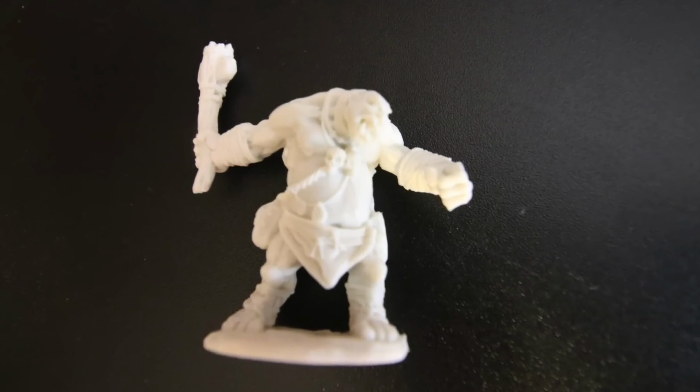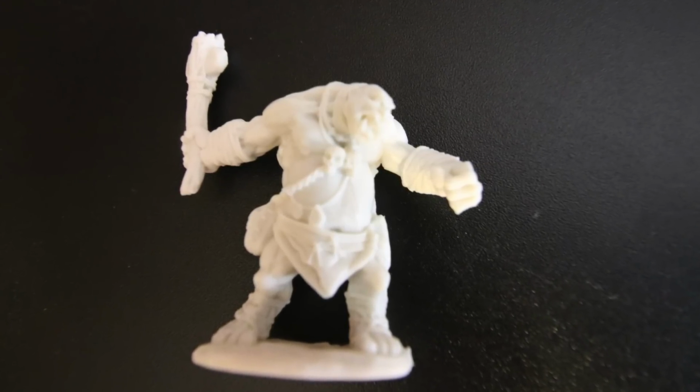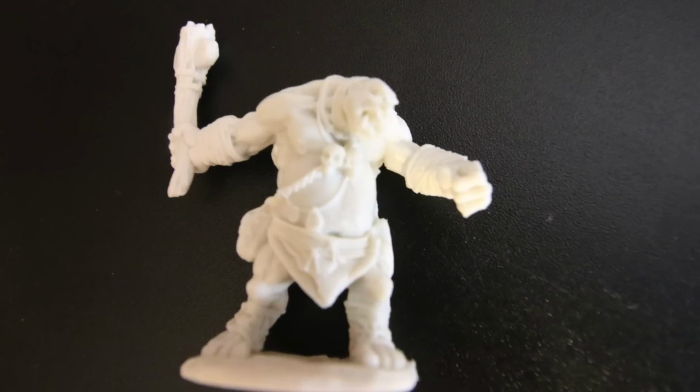Next, we have an Ogre Smasher Mini. This one's from Reaper Miniatures. This is a nice large size mini. I'm a huge fan of Reaper Minis. I've got a lot, and a lot more on its way eventually. Yeah, this guy is pretty sweet looking. I don't know if he's quite big enough, but he looks pretty awesome.